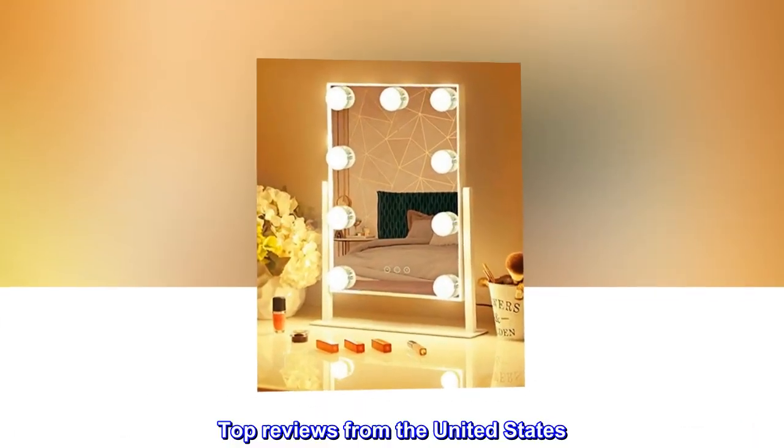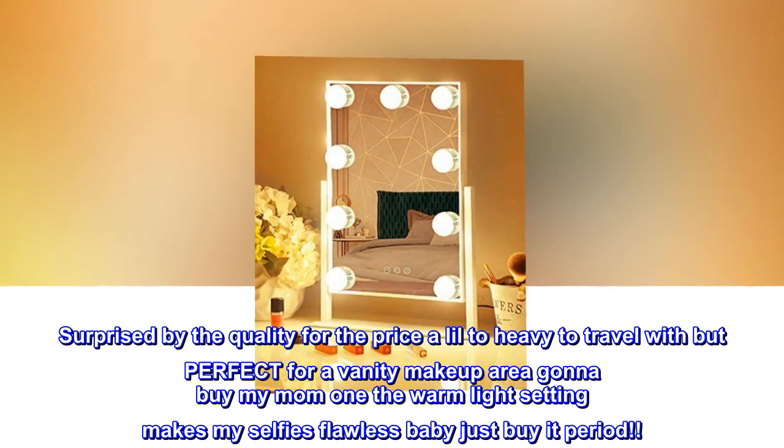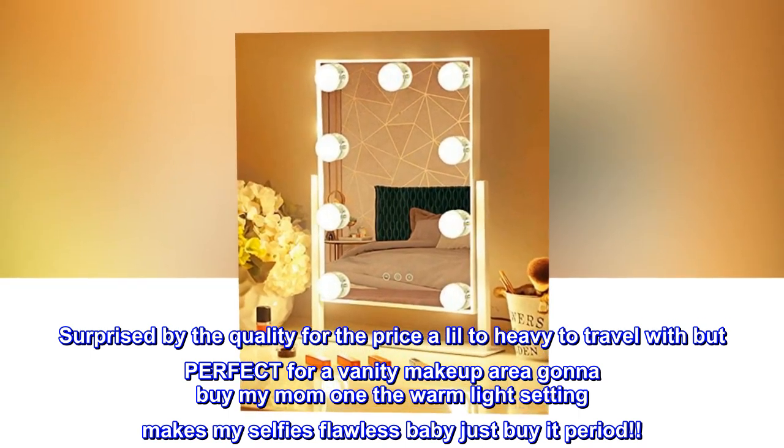Top reviews from the United States. Very happy customer. Surprised by the quality for the price, a little too heavy to travel with but perfect for a vanity makeup area. Gonna buy my mom one. The warm light setting makes my selfies flawless, baby, just buy it, period.